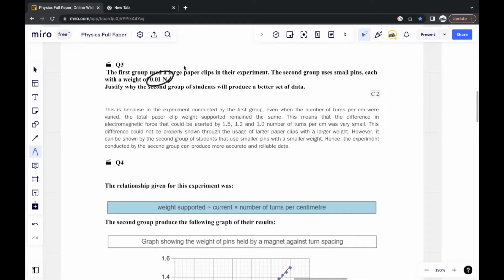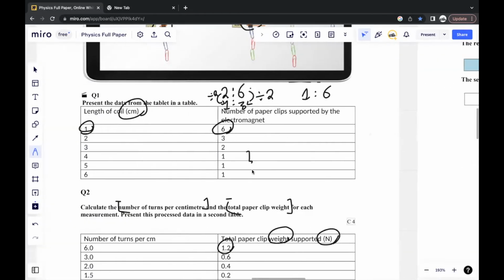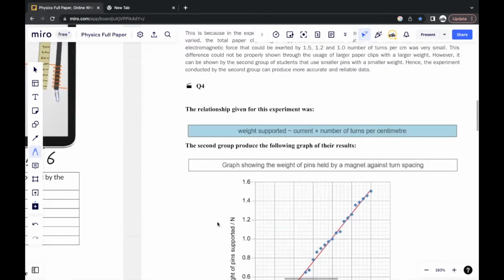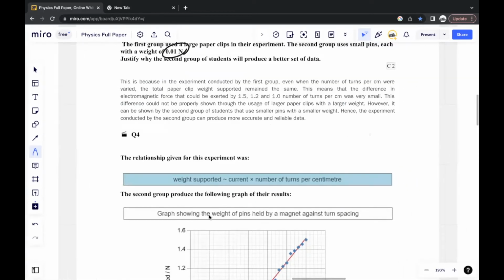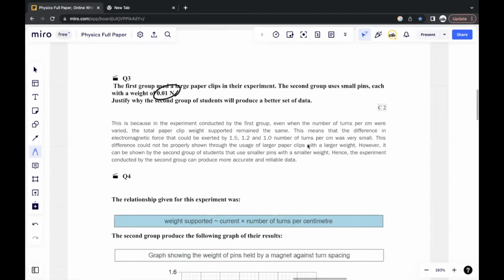So if we were to take notice of the data before, we can see that even when the number of turns per cm changed towards the end, this set of data had the number of paper clips supported all the same, even when the length of the coil was still increasing, even when the number of the turns per cm was still decreasing, which shows that the paperclip weight was perhaps too large to show any significant difference.